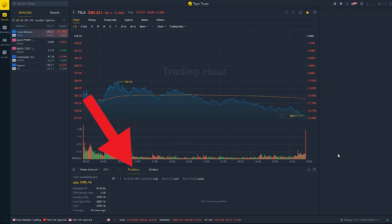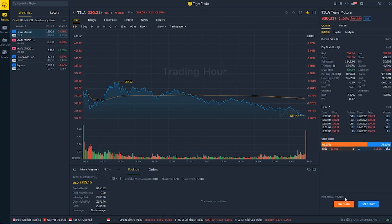And if it gets filled, you will see all your positions here. If you want to sell the stock, just repeat the same steps I mentioned just now. But instead of buy, remember to click sell instead. Otherwise, you will be all. And that's all for the buy sell part.